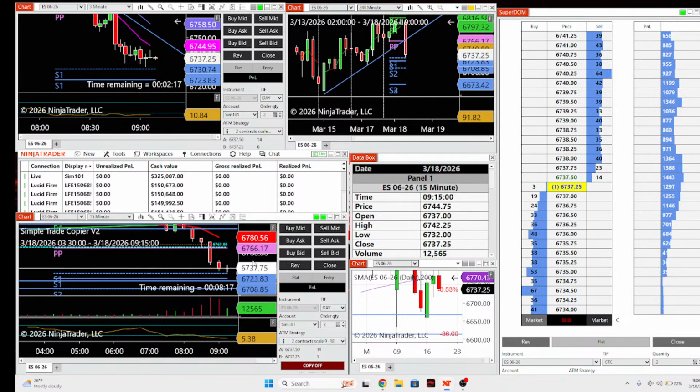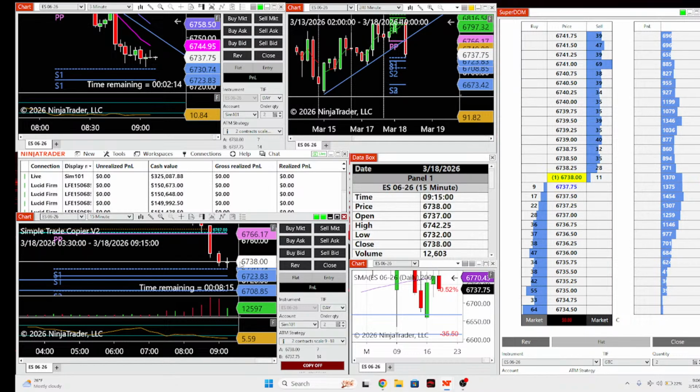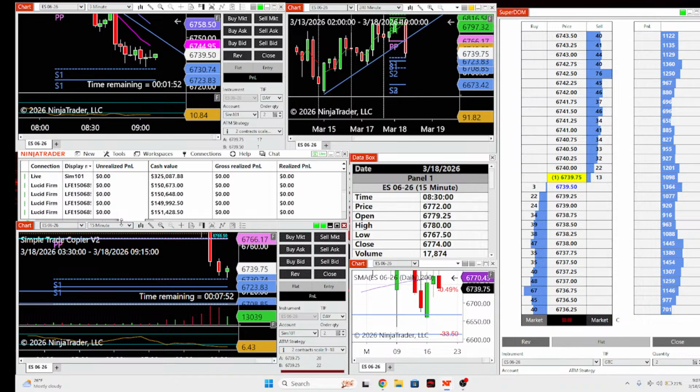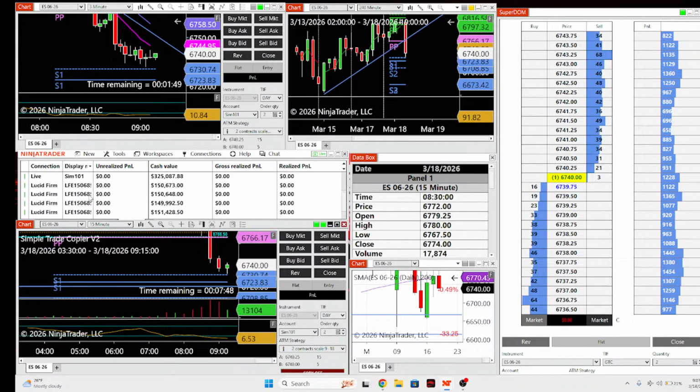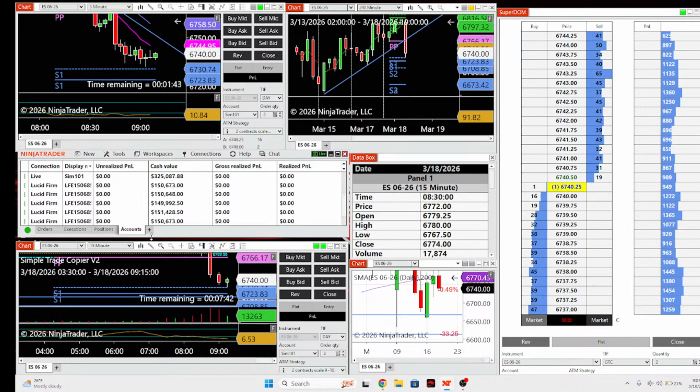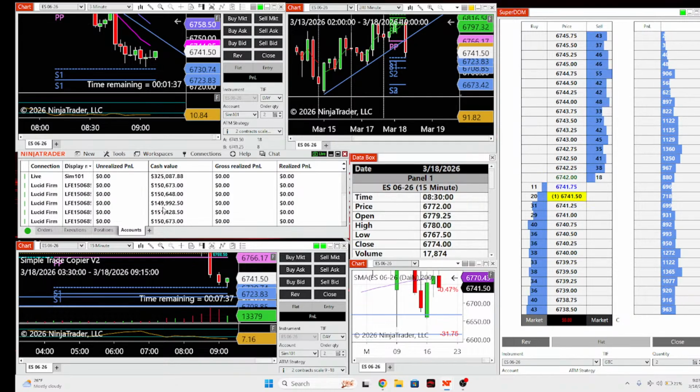Don't have a big screen. I'm on my laptop, so if you see, for those that don't know, this is my live account, but I'm trading on Sim. I'm using a Sim as the leader, and my Lucid firm 150K accounts. I have 5 of them. I have 5 Lucid accounts. 1, 2, 3, 4. That's the 5th one right there. 5 150 flex, Lucid flex accounts that I have to pass.